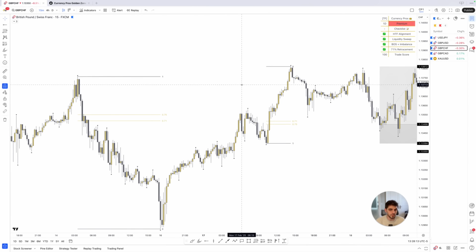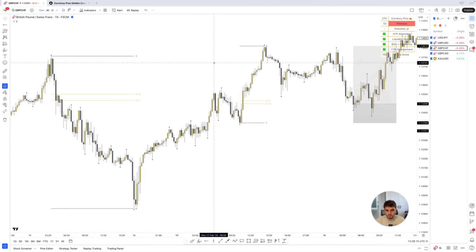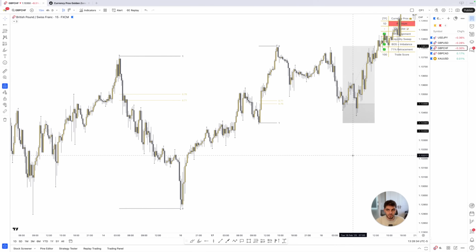Now for all of these trades that I'm showing today, I risked 2% per trade. So this 1 to 3 trade actually represents a 6% profit on my account. Now, minus the 2% loss, obviously that is a net profit of 4%, which is phenomenal. So that's about it for GBP Swiss franc.